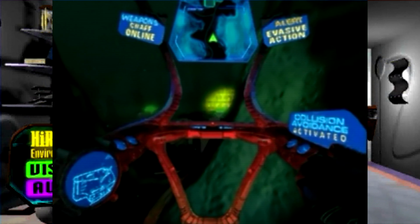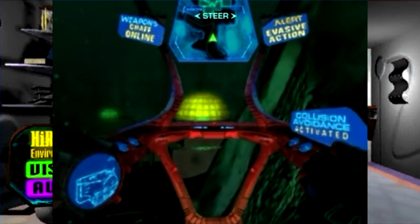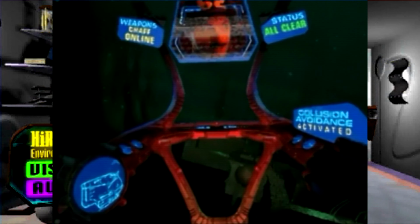So depth sub 4, that implies defense sub 4, and that these subs are used for defensive purposes.